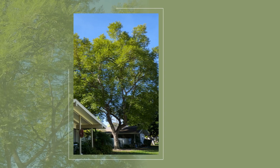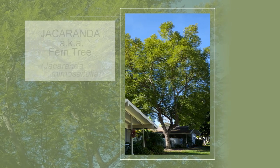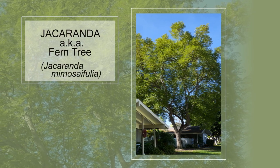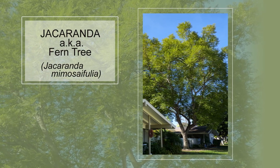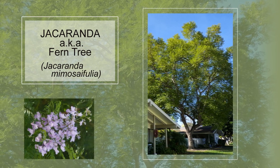Between Manors 383A and 383C is a jacaranda tree. Native to South America and grown worldwide, it is valued for the intense, fragrant flower displays of lavender blue blooms in the late spring and summer.